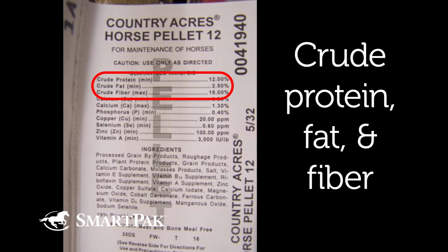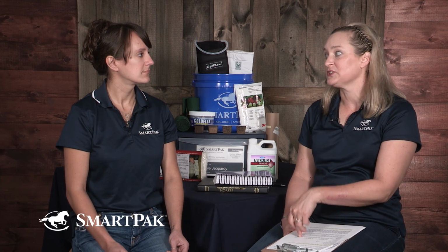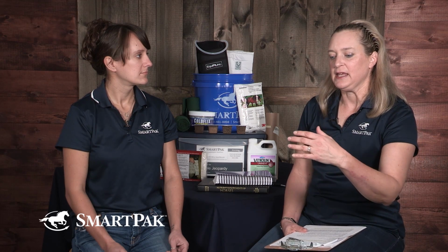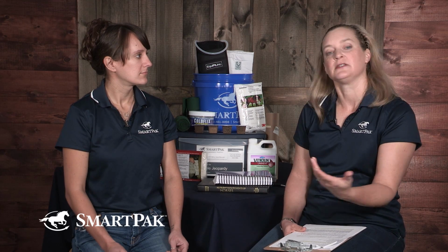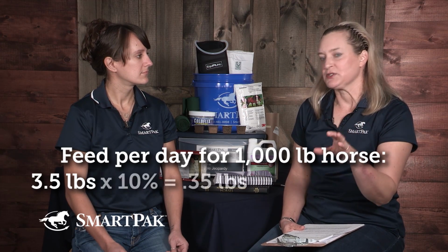Things you will always see on a label are crude protein, crude fat, and crude fiber. You'll also see a few minerals like calcium and phosphorus, and maybe a few vitamins like vitamin A and vitamin E. Crude protein is always in percentage, so a typical horse feed might say 10% crude protein. People talk about feeding at 10% or 12% or 14%. That's a little bit important, but you have to do the math. The one I looked at says to feed 3.5 pounds a day for a 1,000-pound horse, and it's 10% crude protein.